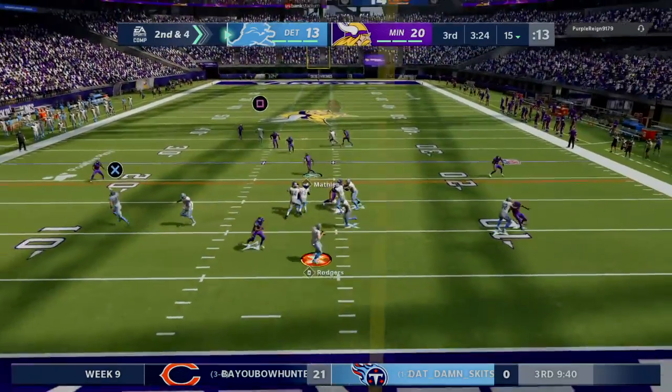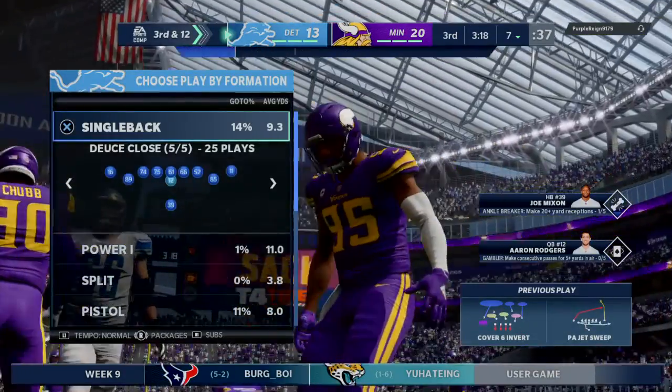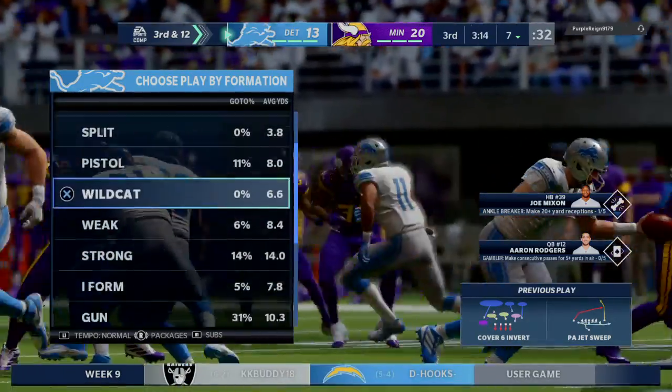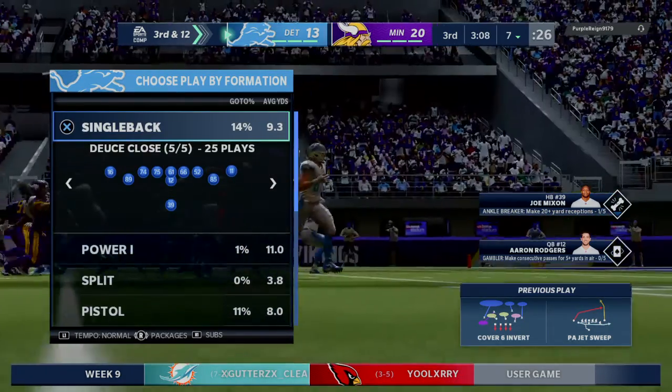On play action, now Rodgers. And he's taken down. Back in his own 7. Shaquille Barrett put that sack by his name in the stat sheet. Well, they go play fake. The problem is nobody was faked out. And when no one's faked out, what's the end result? Quarterback gets hit.